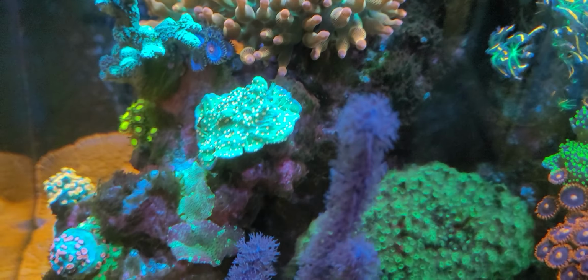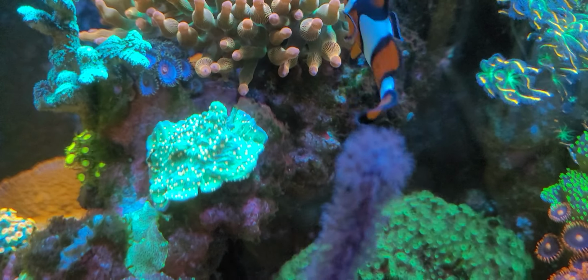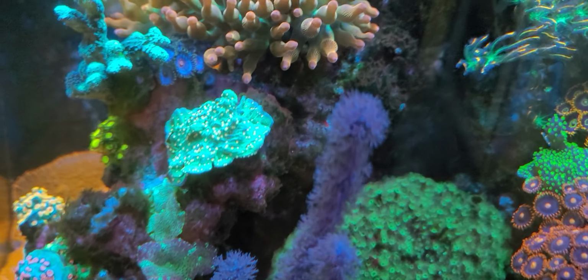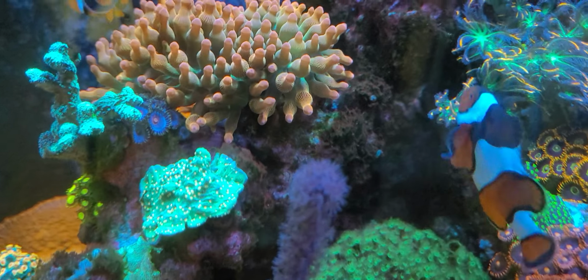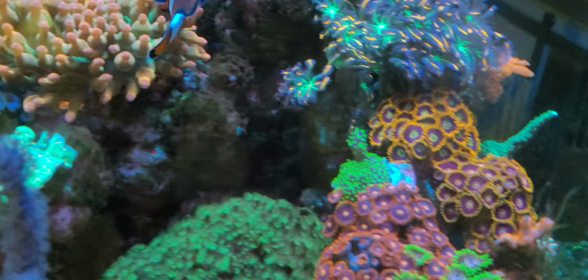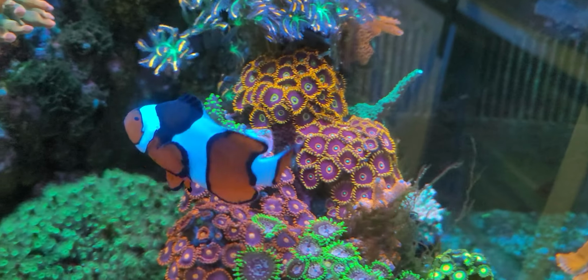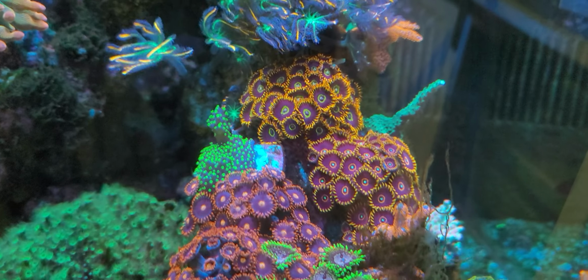That is an encrusting montipora with orange polyps. Not sure if the camera's picking it up. Looks more like a pink, but those are orange. It's one of my favorites. I don't see that anywhere. I got it from the store, and I've talked about it before, but that thing is super cool. It's just a piece that I've had for a little bit now, and it's starting to do real well. And the clown's in the way, but that Garf Bonsai is doing super good.